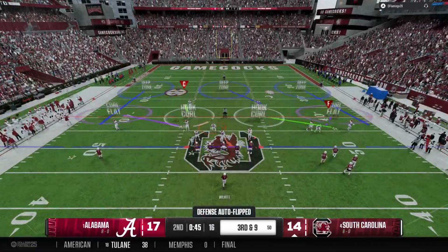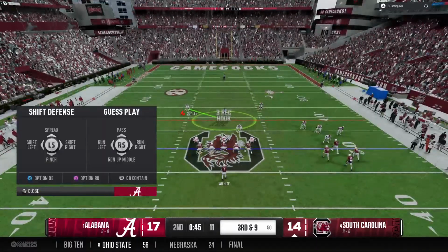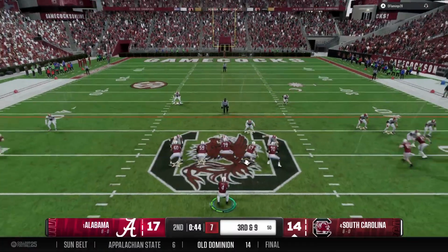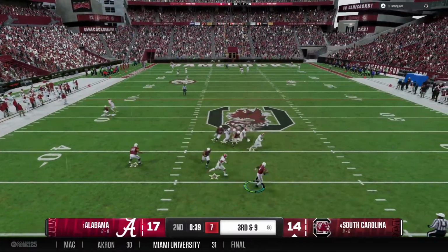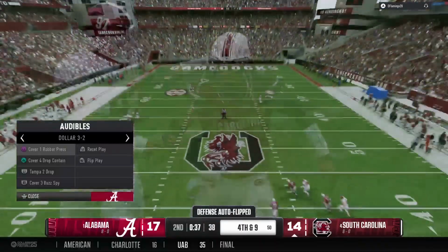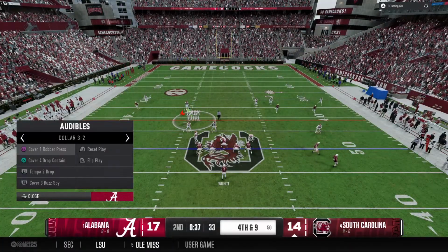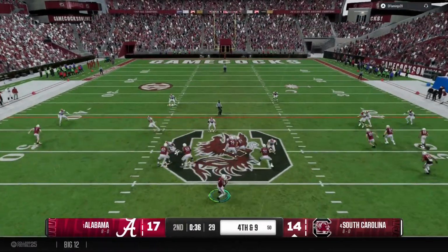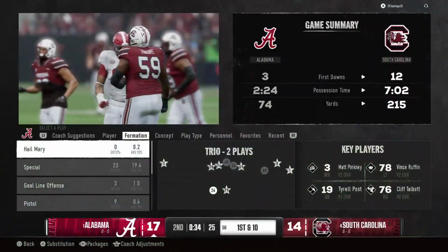Now it's 3rd and long for this offense. Football right at midfield. Quarterback adjusting now to the defense. On 3rd down, he drops to throw. But just gives up on the play, throws it away, and now it's 4th down. And the Gamecocks come to a line in the hurry-up. Needs a completion here on 4th down. And he can't connect. The gamble doesn't pay off.